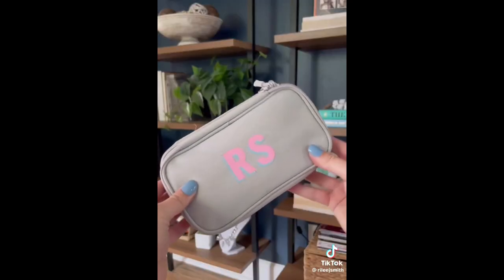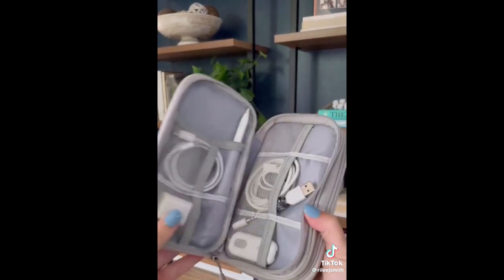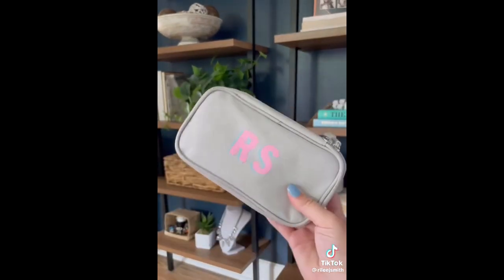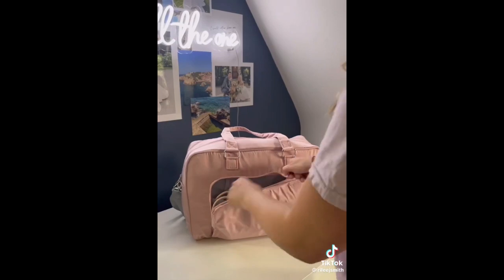My number 3 best-selling travel item is this dual-sided cord organizer. This thing is super compact but has all the pockets you might need to hold all of your cords, and it even fits an Apple Pencil inside. I stuffed this thing full with my AirPods and my charging pad and it still barely takes up any room in my personal item.